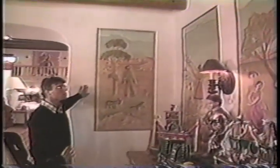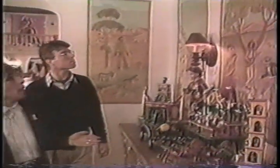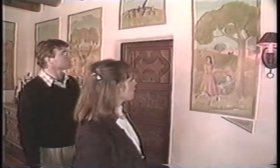Aren't these wonderful? This is not a traditional thing that you see in a lot of homes, although we do have it in our oldest hotel. These paintings were done right on the wet plaster, and they show 19th century pastoral scenes in Santa Fe.